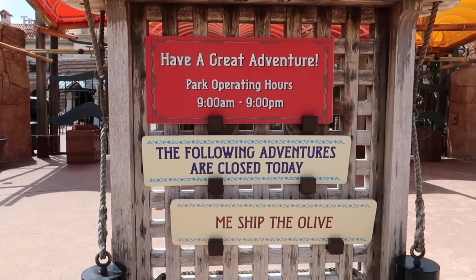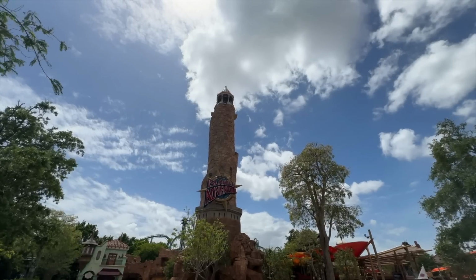Everybody, today is April 11th, 2023. It's a very windy day here at Universal Orlando Resort, specifically Islands of Adventure, because I saw some news online today that disturbed me to my core. Apparently Poseidon's Fury, an attraction that has been sitting here at this park since 1999, is closing in May, just a few short weeks.